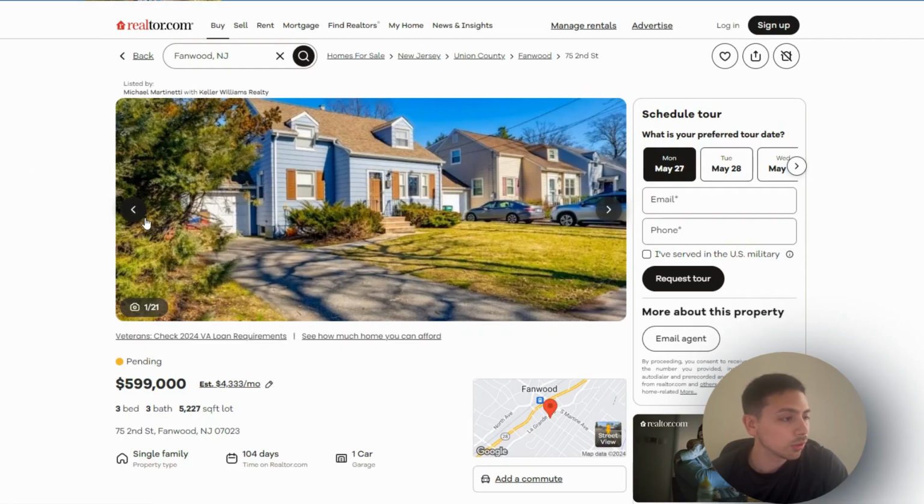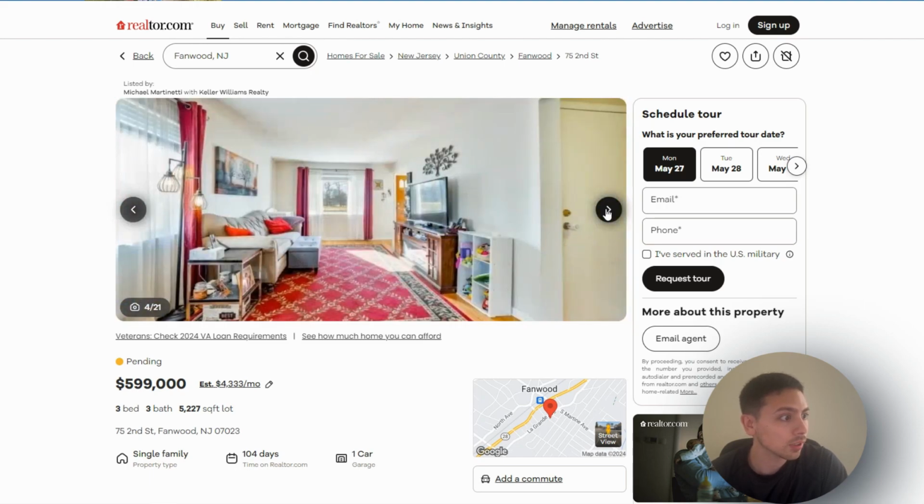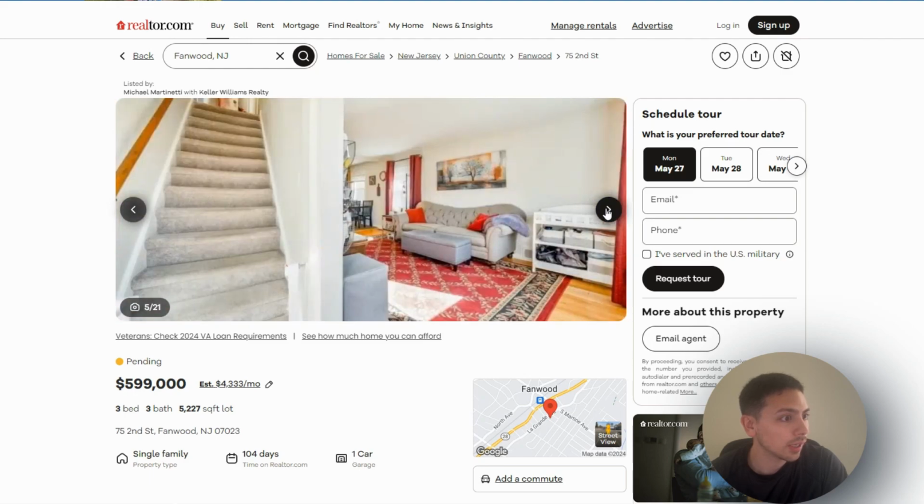Okay, so there's the one that's a little bit more south in the $600,000 range. It's going to be a Cape Cod, very similar to a lot of the houses around in that southern area. You're going to find a lot of Cape Cods in that area, a lot of extended Cape Cods. But you're seeing that it's a property that is definitely moving.